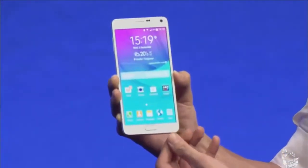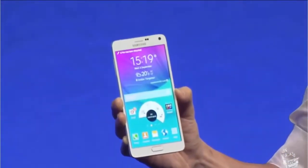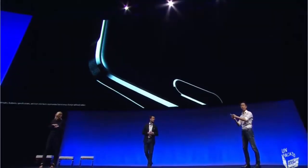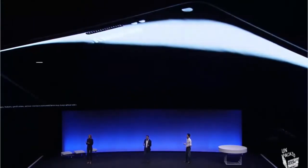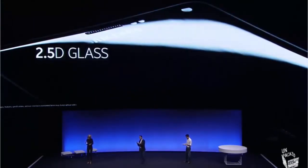Well, sure. The first thing to look at is a sophisticated update on the Galaxy Note 3. We've kept, however, our soft textured back cover. And you can check out what we've added. It's something that you're going to love. A beautifully cut metal frame that's stylish and strong. And along with our 2.5D glass, which we first featured in the Galaxy S3, you can see the beautiful natural curve from the surface tension.